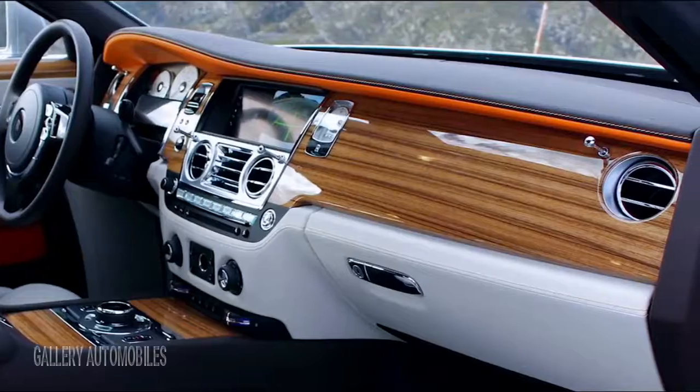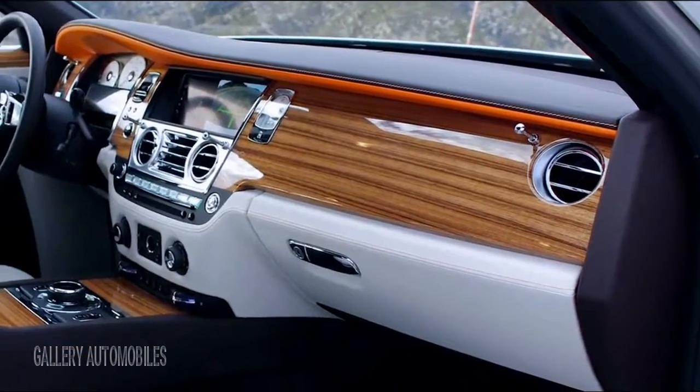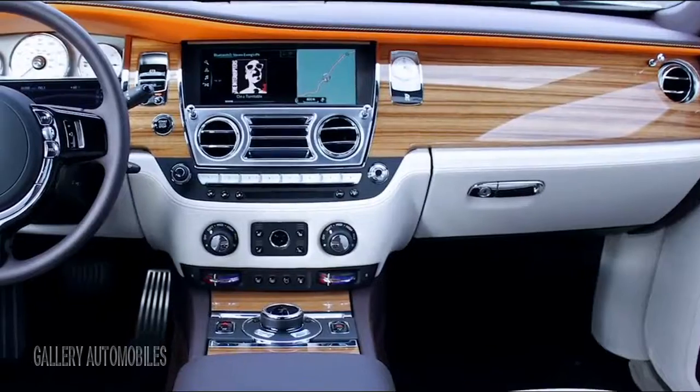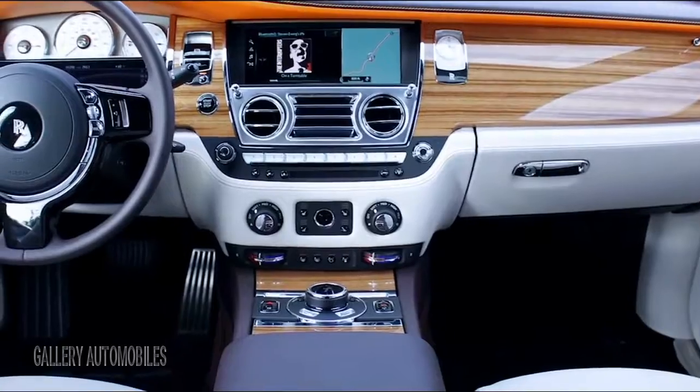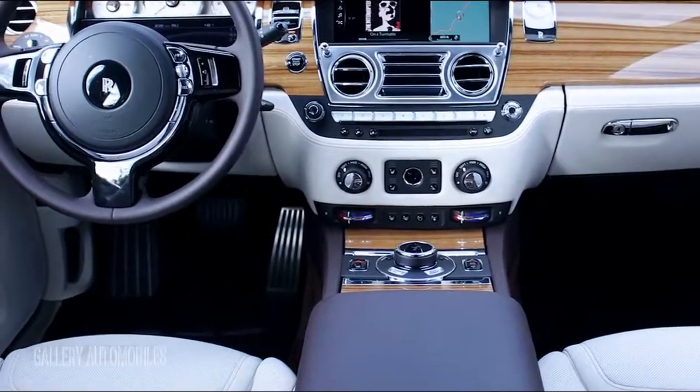In just 4.7 seconds, this impressive vehicle can go from 0 to 60 miles per hour, giving you a quick pick-me-up on your morning commutes. It also has a top speed of 155 miles per hour, providing you with the thrills that you crave.